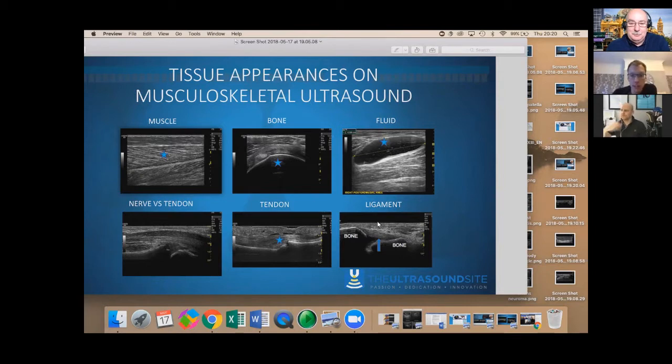You can also then see ligaments. So obviously around the foot and ankle, we've got a number of ligaments that we're commonly encountering in our practice, around the lateral ankle in particular, probably. And ligaments come up as what's called a hyperechoic area.